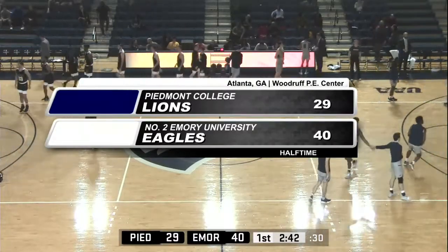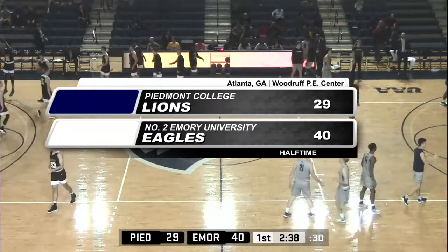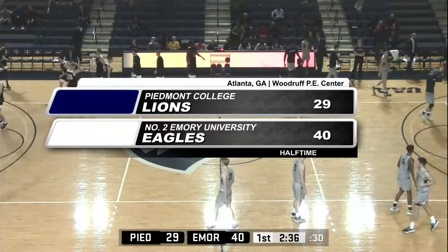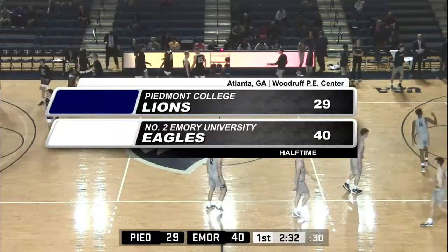Right off the bat, something that strikes you. Emory just 12 of 30 from the field in the first half, shooting 40%, well below their season average. And also Emory just 5 of 17 from three-point range.